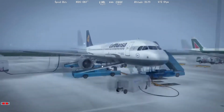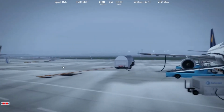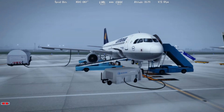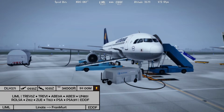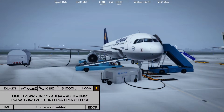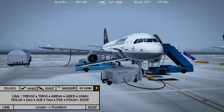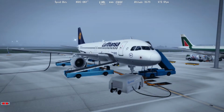Anyways, this is the FlightFactor A320 once again, and we're flying with Lufthansa. The flight information: we are going to be cruising at flight level 340, call sign is Lufthansa 271. Total fuel is 5,200 kilograms, extra weight of 10,512 kilograms, cost index, well, I'll show you later. The flight time is 1 hour, and that should be it. So, let's get back into the flight deck.